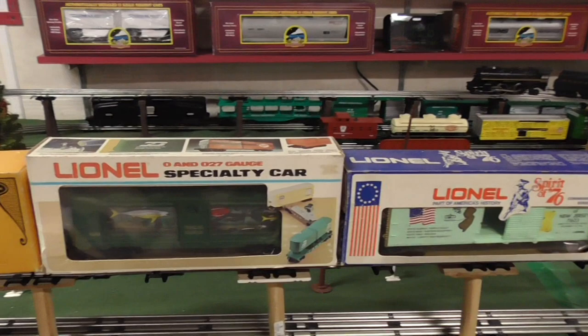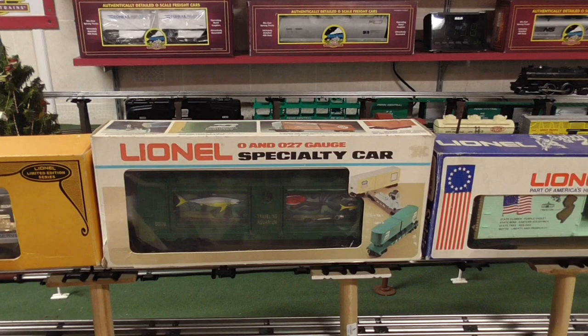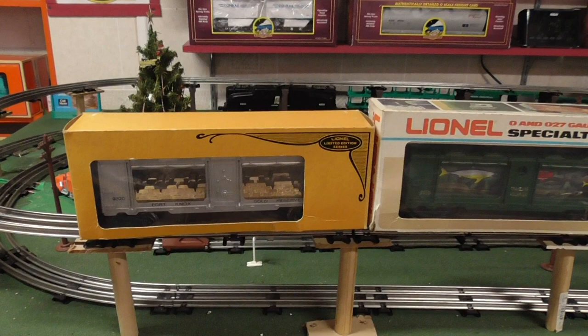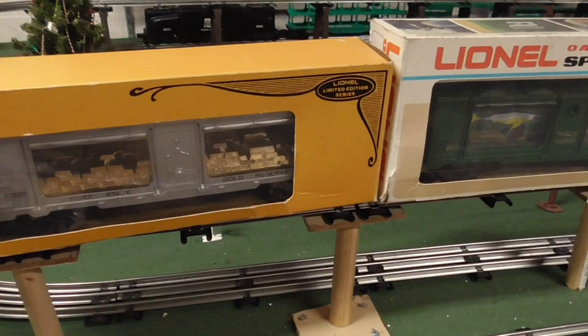One of my favorites was the specialty car box. However, these were quite pricey back then, if I remember right. But they were one of my favorites to look at. And then the yellow box, which yellow boxes are kind of rare. Not saying valuable, I'm just saying you just didn't see them a lot. But the yellow box was the Lionel Limited Edition series. And so this would be stuff that was made in limited numbers.